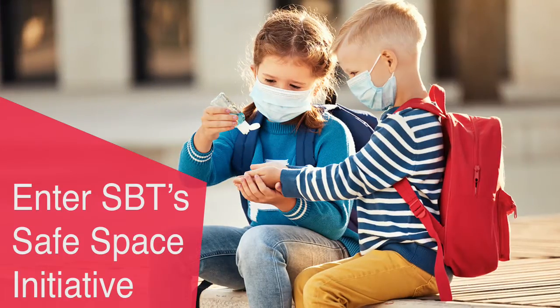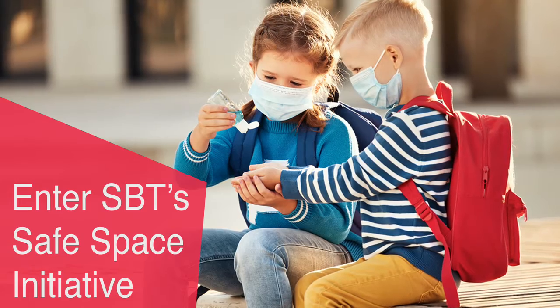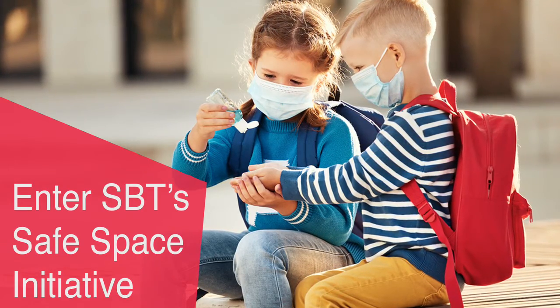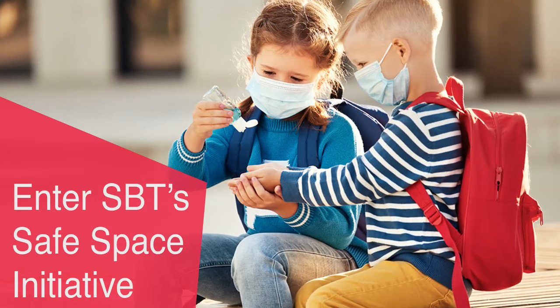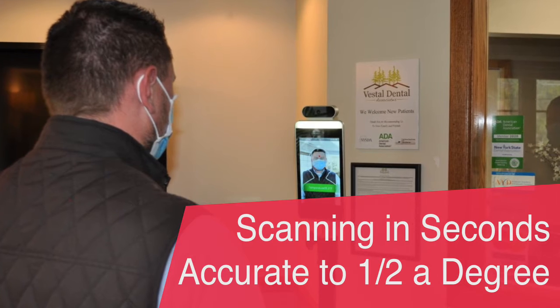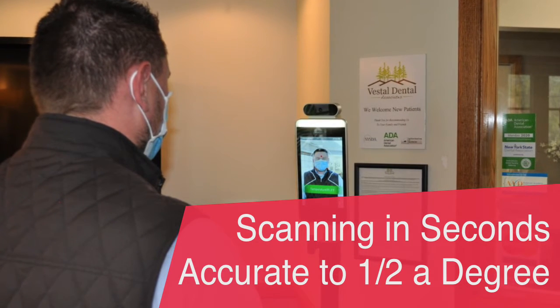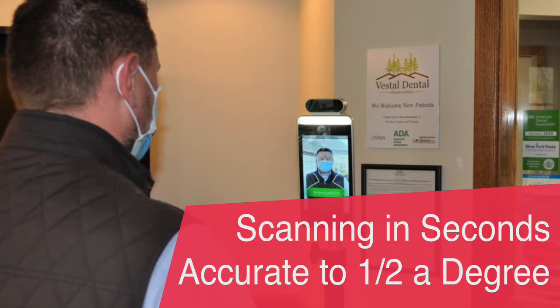SBT's Safe Space Initiative equips educational institutions with the tools and technologies required to ensure the health, safety, and well-being of students, staff, and visitors. The IntelliTemp and IntelliTemp Max devices ensure safe, accurate, and unintrusive temperature sensing to enhance entrance, exit, and re-entrance protocols.